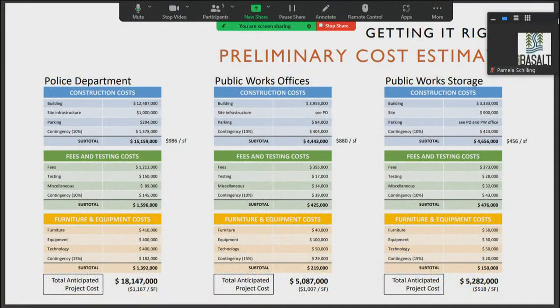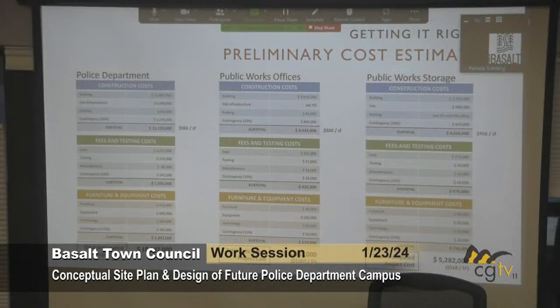The blue is the construction cost, which is that hard cost for building the building. Again, you can see that for the police department, we're close to what Wember believed it to be. Public works is a little less because there's not as much security, not as much hardening in those types of spaces, more open office area. And then storage facilities are, again, less as well.